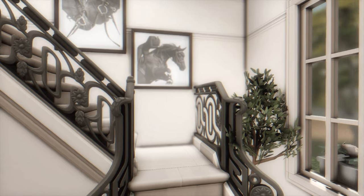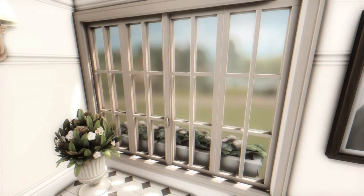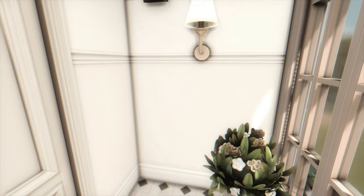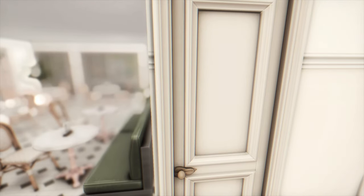And then there are stairs here. And up here, I love the fact that they have these beautiful open windows that you can see outside. Again, the lighting choices, and just overall the furniture choices are super simple but very pretty.